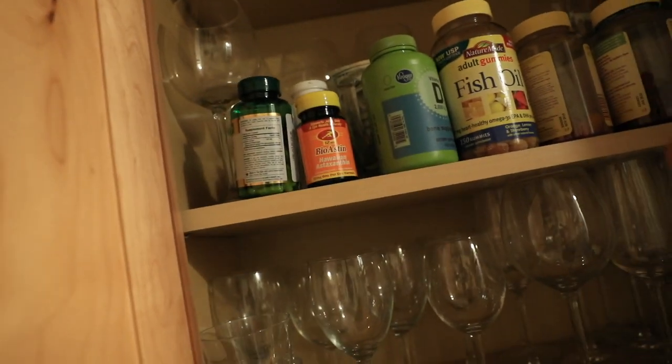Here's all my vitamins and minerals up here. I do like to take vitamins and minerals. Turmeric helps with inflammation. And so we'll talk about this at some point. Turmeric. There she is. Ain't you, love?